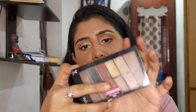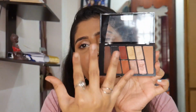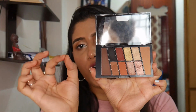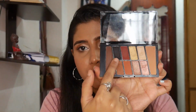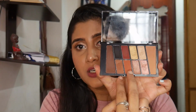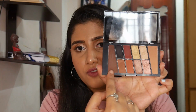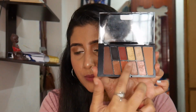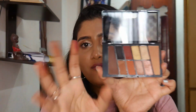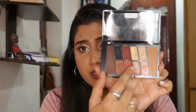Okay, so this is the palette My Glamour Squad. Oh my god, I've used this a lot. Again, I used this on my engagement day, for my engagement makeup. It's a very beautiful palette, you guys. You've got everything. Think about it. You've got a matte black, a deeper brown, a warm tone transition shade right here, deeper shades for the outer V, and 4 shimmer shades. You have got everything in this palette, and this time the shimmer shades are also beautiful.